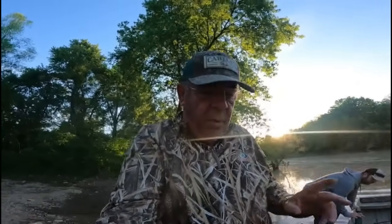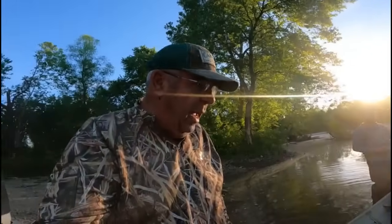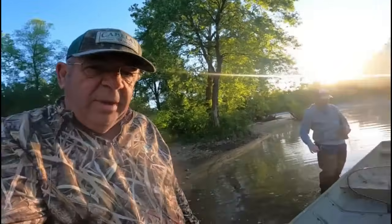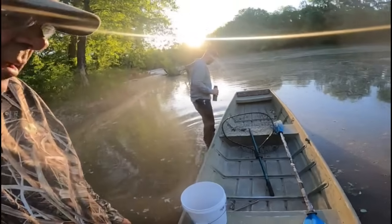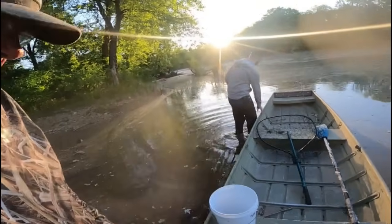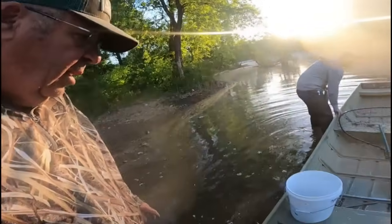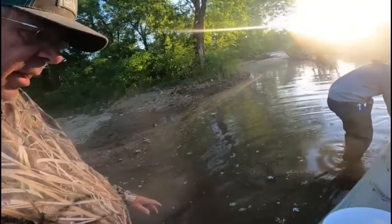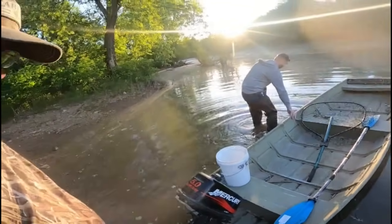Now this is actually the next morning, and after I set some lines, we're gonna go run them. I got my son John there with me. I'm gonna let him run these lines and land a big flathead, I hope. Nothing else. Like I've told you before, I'm just after a good mess of fish. If I can get a good mess of fish, I'm always happy. That's all I need. Good mess of fish.